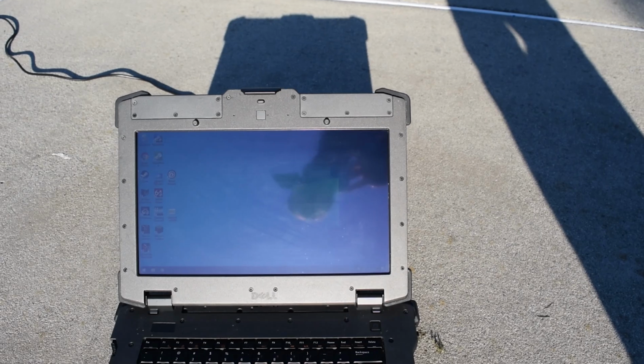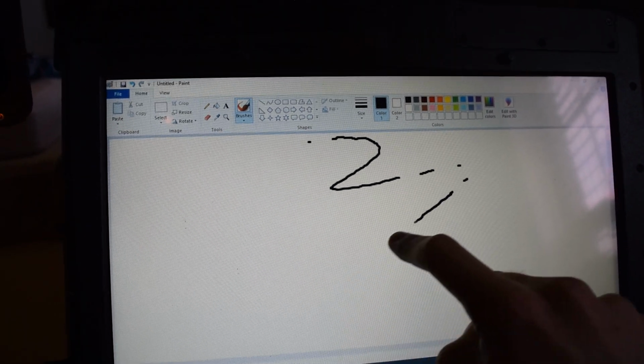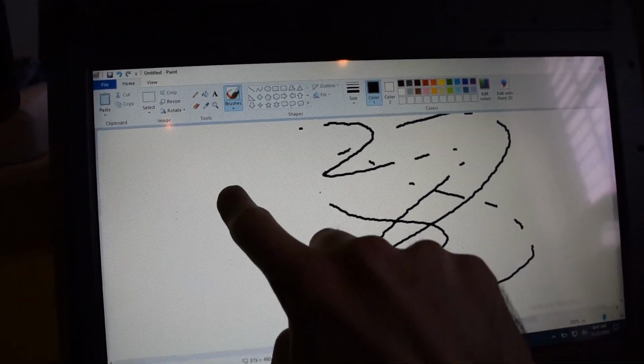This model is also equipped with the optional touchscreen. However, even after installing all of the drivers and multiple calibration attempts, I could not get the thing to work correctly on Windows 10.